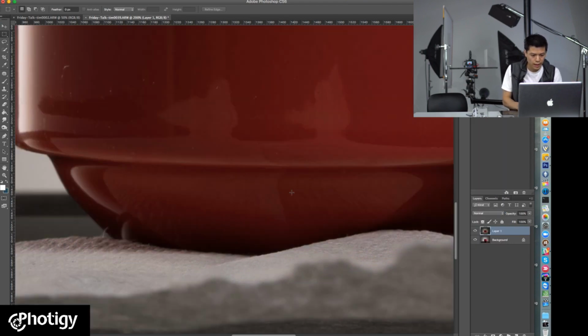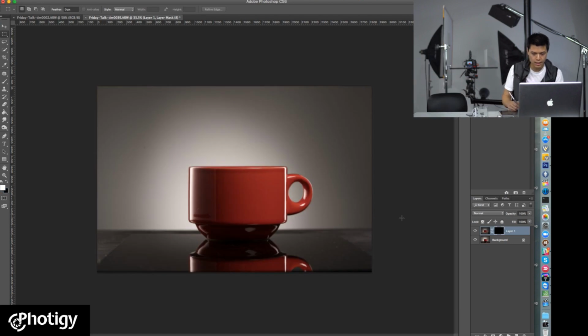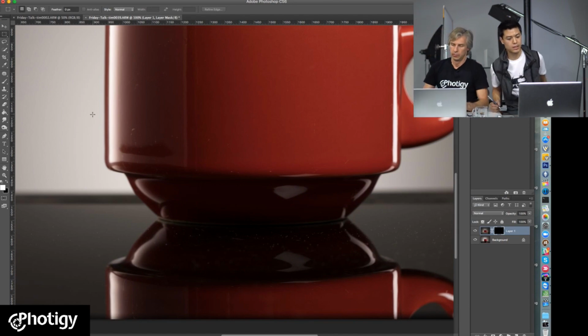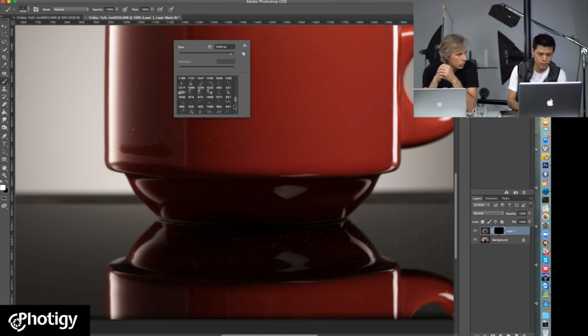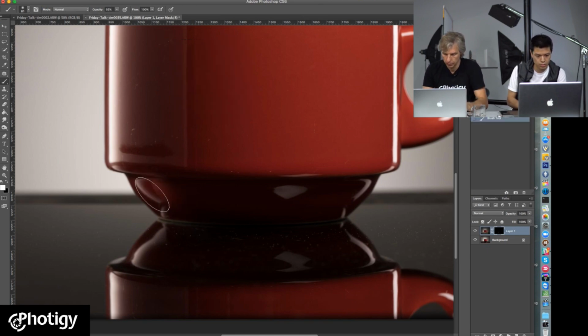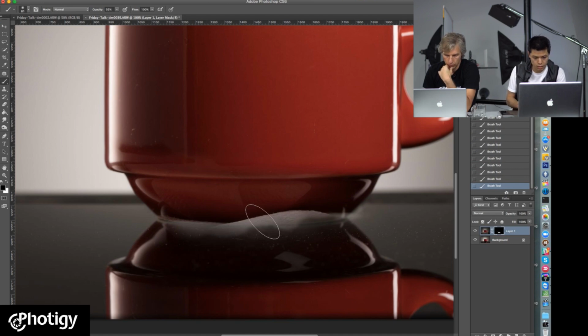So we're going to go back to normal. And like I said, we just want the bottom of the cup for this. So I'm going to mask it. And holding down Alt, add a mask to get rid of that there. And then we need to brush it back. So I've got a standard brush here. Let's use a standard brush. Nice sized brush here. And we're just going to pull this area in where we want it, right up there. Get rid of the napkin there.